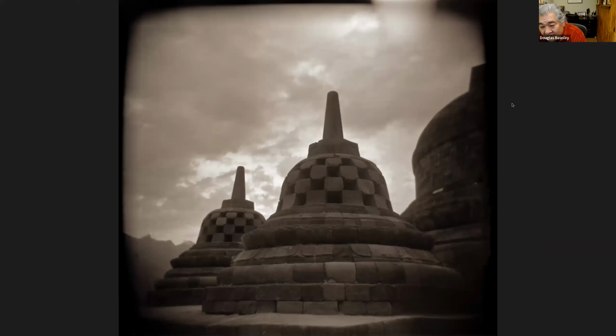This was Borobudur. This is in Indonesia. This is part of another grant I had on sacred places around the world.